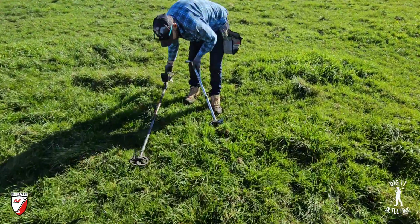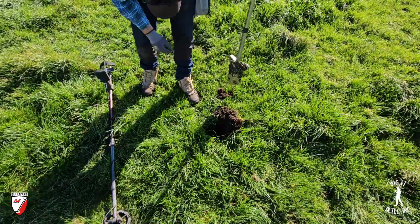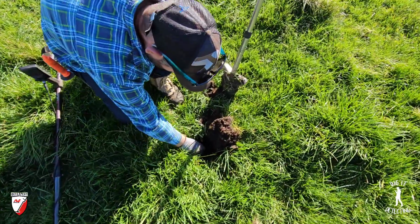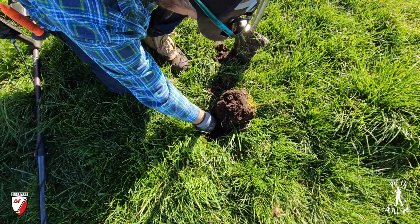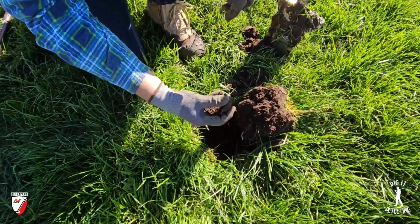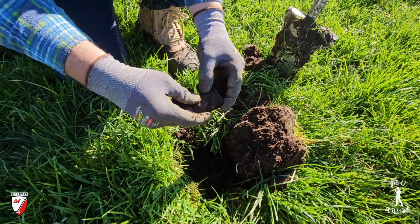The pressure is on Darren for this next target. He's got a very, very high sounding signal, so I'm hoping it to be a coin. Who knows, maybe a florin. No? What is it? What do you got? It's a lock. It's the backing plate of a lock, I reckon.